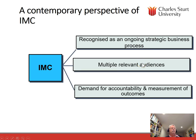So when we have a look at a contemporary perspective of IMC, we realize that it's an ongoing strategic business process. It affects multiple relevant audiences, and there's an increasing demand for accountability and measurement of the outcomes. Just the idea of measuring the increase in awareness is no longer satisfactory to a great many brands. They want to know, what is the return on investment? If I spend $1 million on a form of integrated marketing communications, what is the return that I receive? And so that's why the return on investment is becoming an increasingly important measurement tool in the arsenal of brand managers.